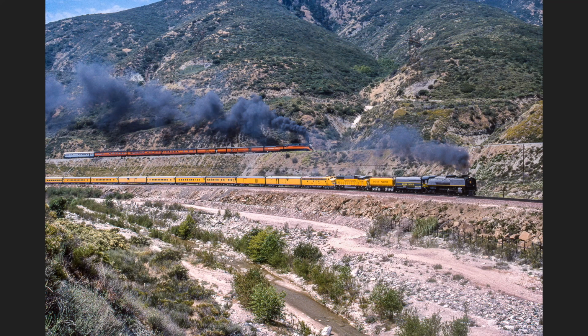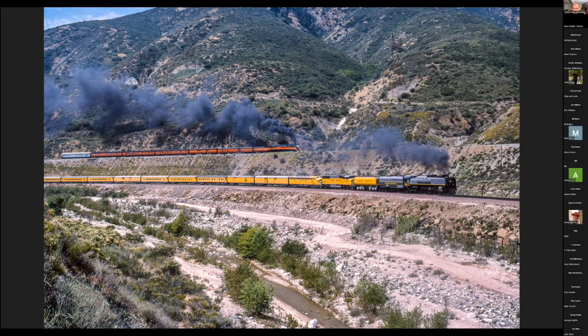So some people got really shafted. Because they would get the 844 train roll by, and then here comes the daylight. But I decided to go to Blue Cut, and I'm standing beside Route 66, and there are literally thousands of people along the railroad, along the highway.